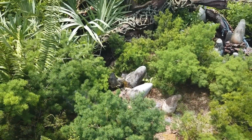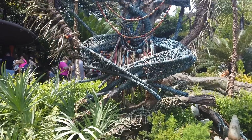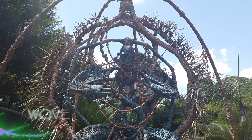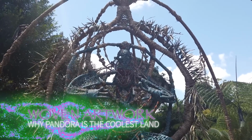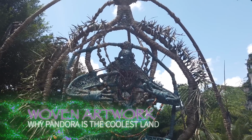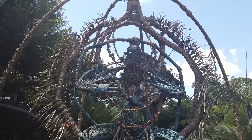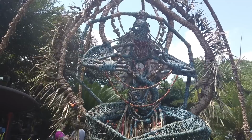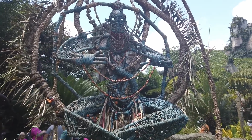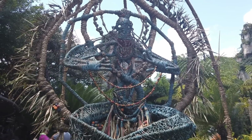Like I said, woven artwork was going to be a part of our next topic, and that is because it is this woven shaman of song as well as the woven banshee here in Pandora. Now, the shaman of song rightfully sits right outside of Navi River Journey, and the woven banshee sits outside Flight of Passage. Both of those are very fitting. They're the main characters in their stories. But I just think people, again, walk past this thing and they don't realize what it is. They don't take a look at the fact that this is, in fact, the shaman of song. They just think it's another piece of architecture. And I certainly think people walk past the banshee and don't realize that one.